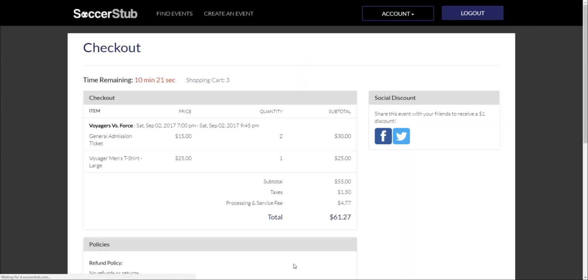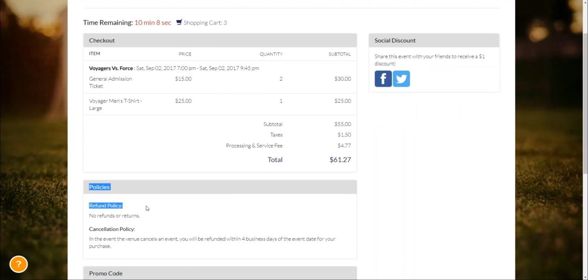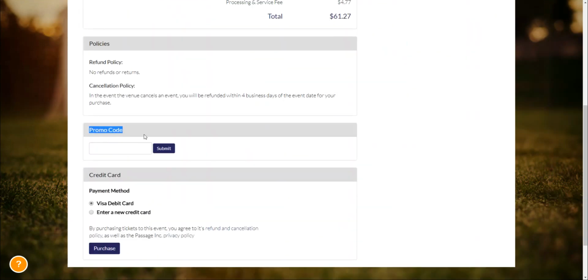Now, when we get to the checkout page, you're going to notice a few things. It's a very basic page. It's similar to other checkout pages you'll see around. We've got the itemized reports here, to say, hey, these are the total prices. We've got special policies. If you have any special policies, they'll show up here. You can even have a special policy that the user has to check to agree to. That's fine. We have a full promo code engine, so if you were to give your customer a promo code, they would put it in here and then hit submit.